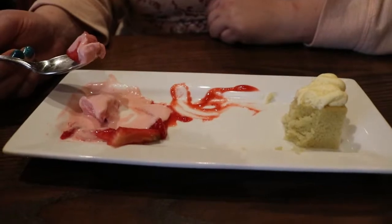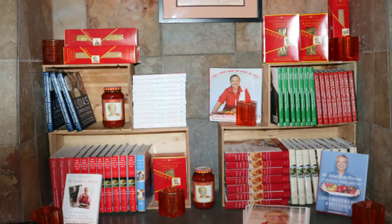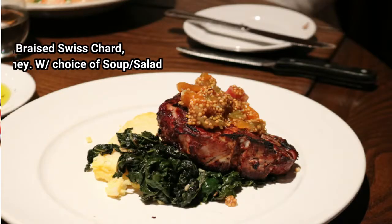If you don't know about Lidia's, they have their whole pasta making place downstairs. Yeah, they make their own pasta and everything downstairs. And we got a really good look at it, and I didn't take a picture because I was already kind of ashamed of myself because I harassed them and took pictures of the pork.